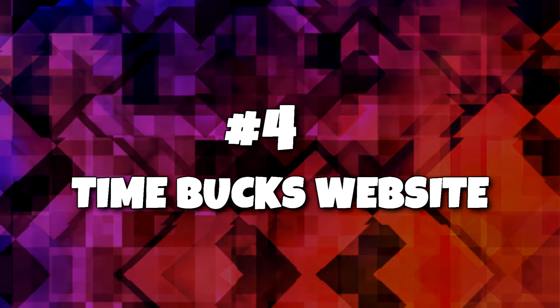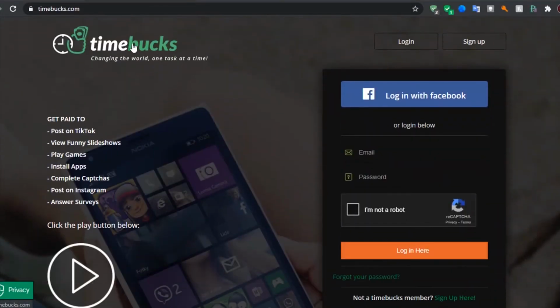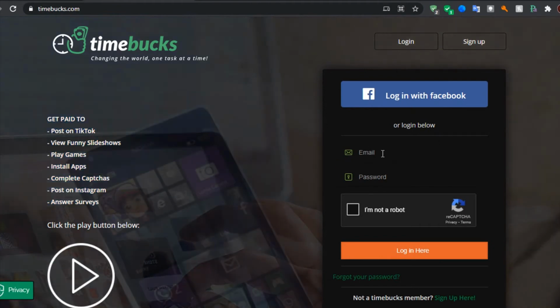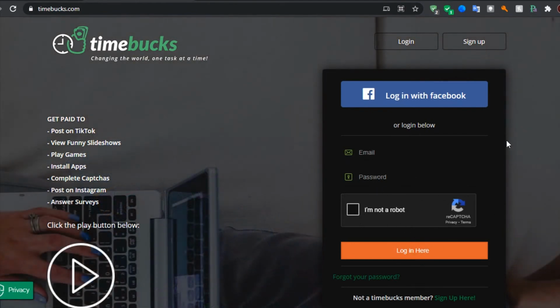Number 4. The Timebox website. Here's another amazing place that in no time will get you collecting Bitcoin. This one is Timebox by name. Scan and click on their website to find out. You'll be led to their homepage, and from there you can see what they're all about. Unlike the other websites, this one is not available as a mobile app. Instead, it's simply a website that you can visit.